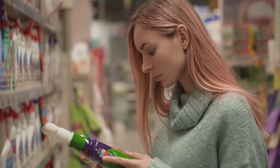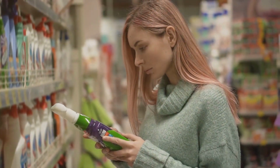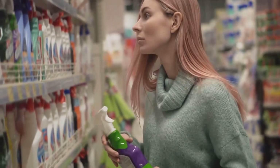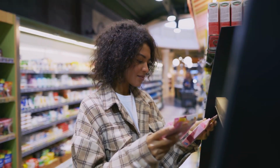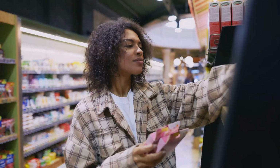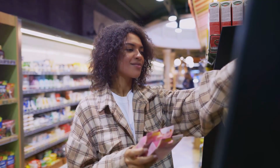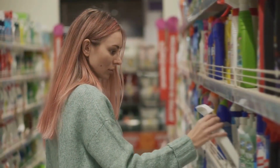But here's the catch. While brands may think they are being clever, consumers are becoming savvier. With access to a world of information at their fingertips, people are starting to notice when their favorite products are shrinking in size. They're comparing unit prices, checking quantities, and calling out brands on their deceptive practices. Shrinkflation is a reality of the modern marketplace, a manifestation of the constant tug-of-war between brands trying to maintain profits and consumers seeking value for their money.